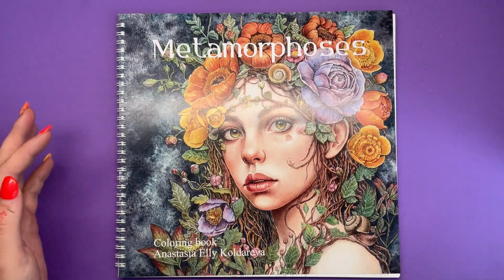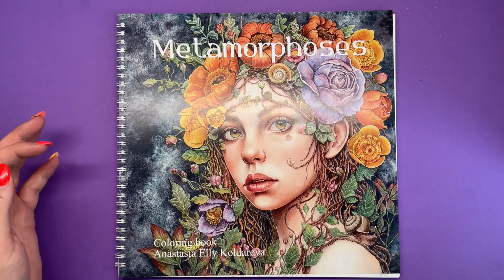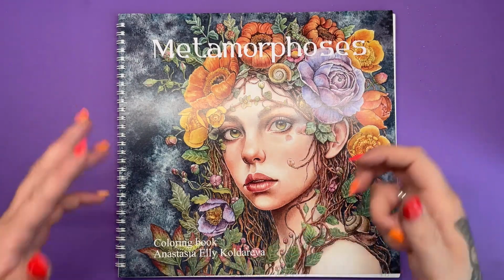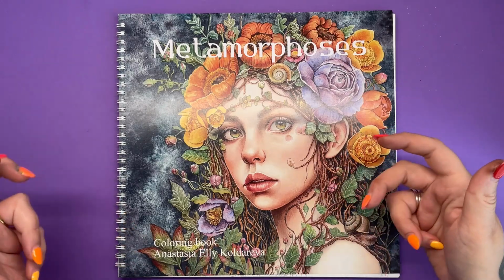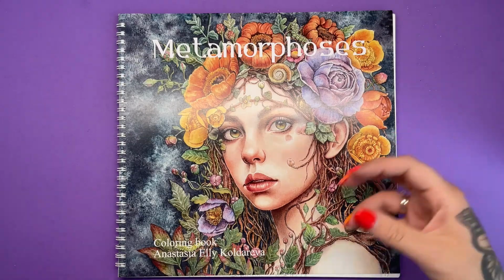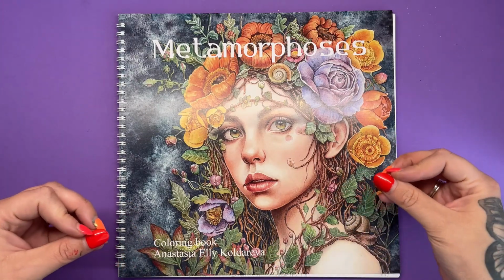And Anastasia was saying that she visited an entomological exhibition in Moscow earlier this year. And she was so excited and inspired by the insects that she saw, the little tropical butterflies and the moths and things like that, that it really inspired her to incorporate that into her next set of illustrations.